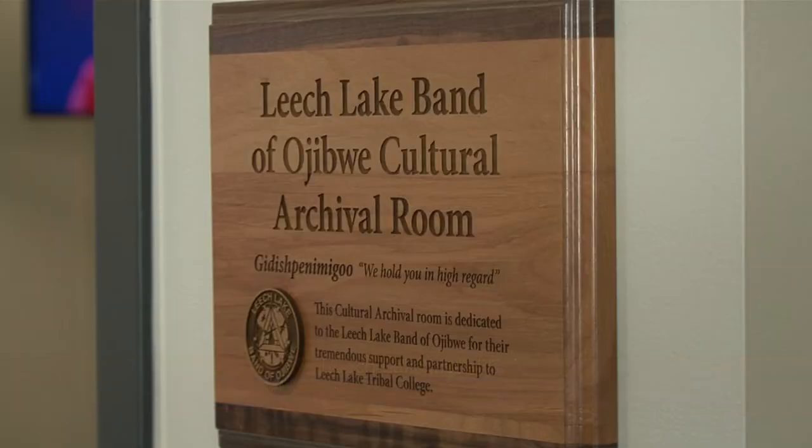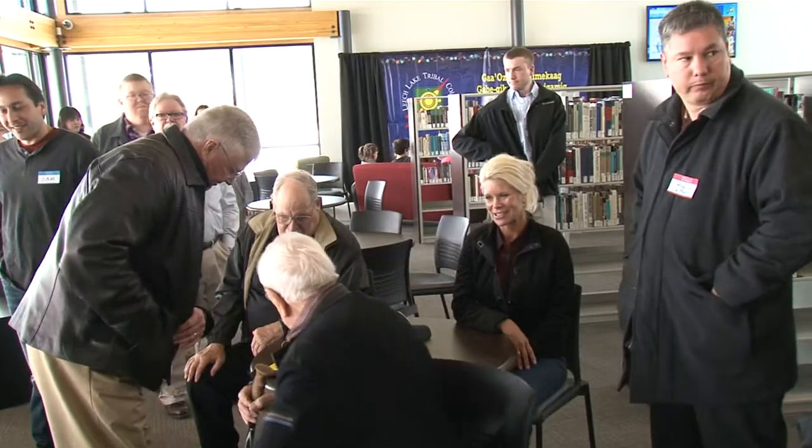We've got an archive room where older, more rare books are going to be. We have treaties back there going back to the 1920s that you can look at. People who attended the grand opening say that this facility is a great addition to the local community.